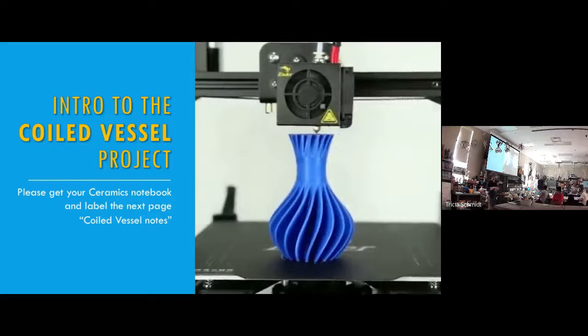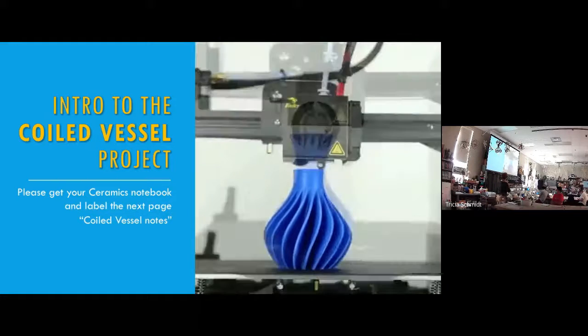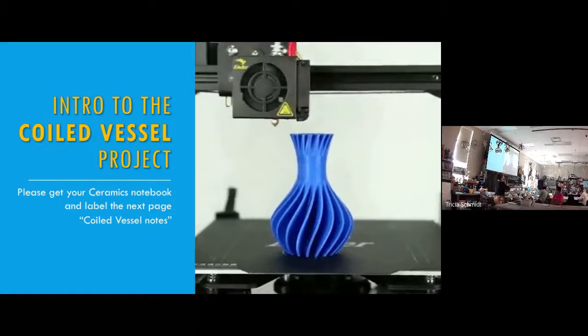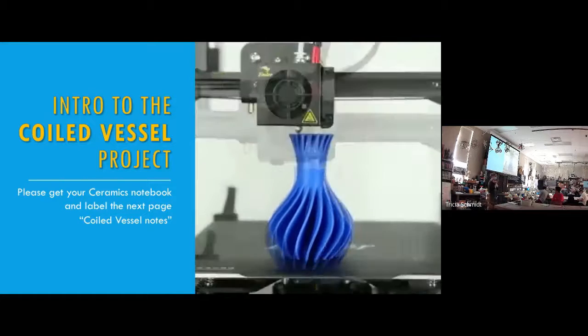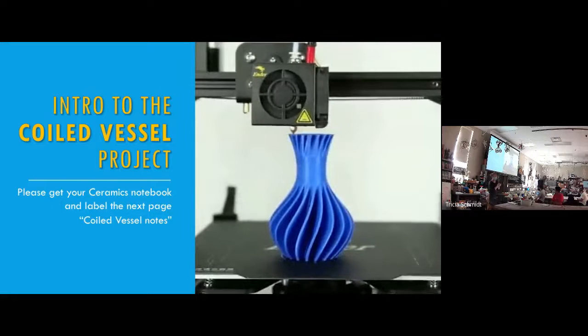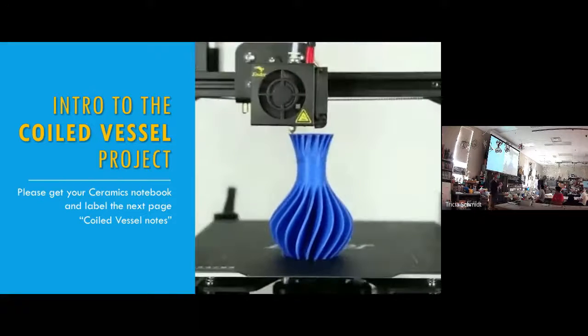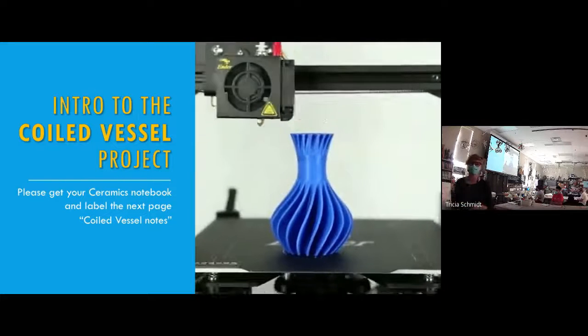So today is the day that we're starting our next project, and the next project is a coiled vessel. No, you're not going to get to use a 3D printer, but a 3D printer works very much in the same way as coiling with clay. So you can kind of think of yourself as an old school 3D printer as you are rolling and stacking coils on this new project.